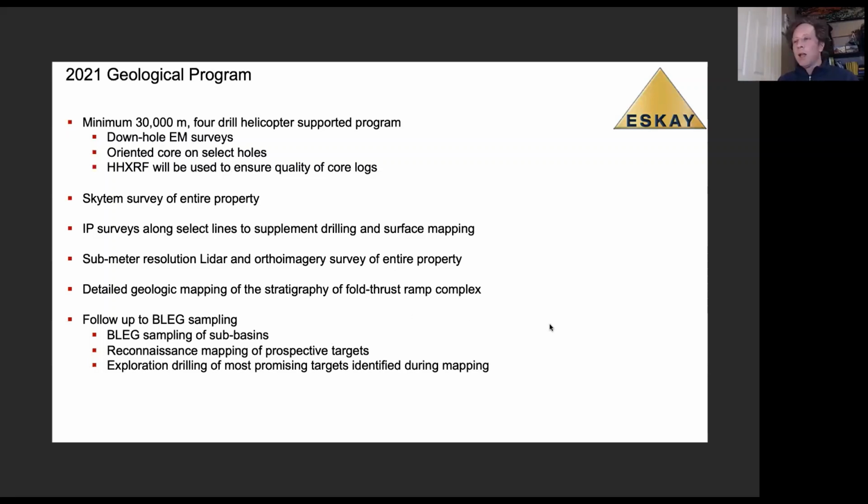And then follow up BLEG sampling. So we'll sample sub-basins, and then we're going to do reconnaissance mapping of prospective targets identified within these basins. And then some of them, like our zones up to the northeast, will be drilled this season. So it's going to be a busy geologic program this year.